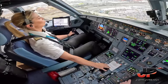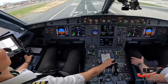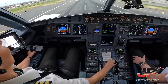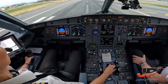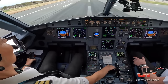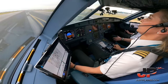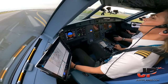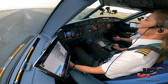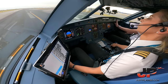Above. Continue. 50, 40, 30, 20, retard, retard. Spoilers. Reverse. Green. 100. 70. Auto brake off. Manual brakes.